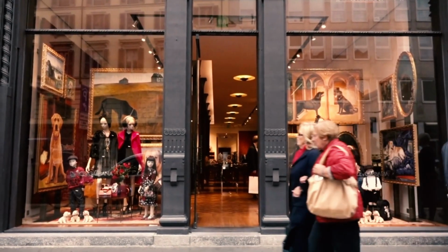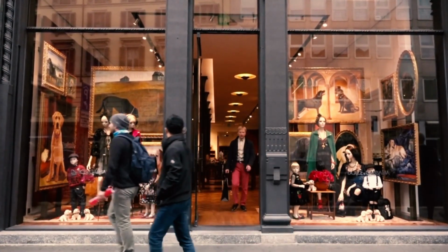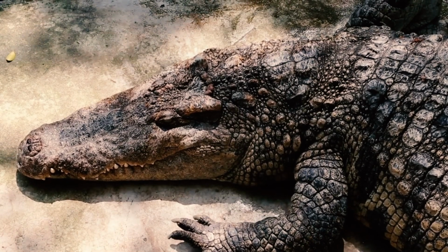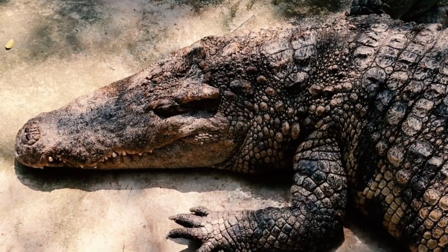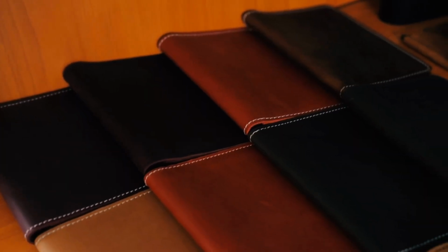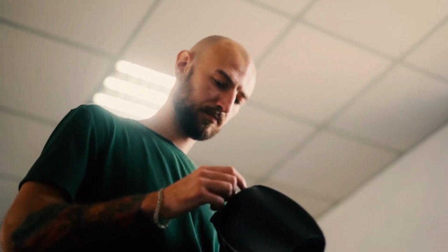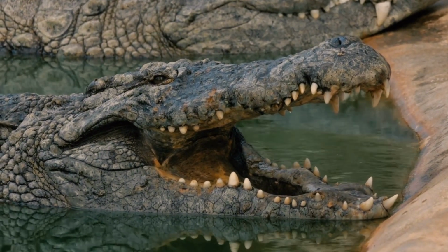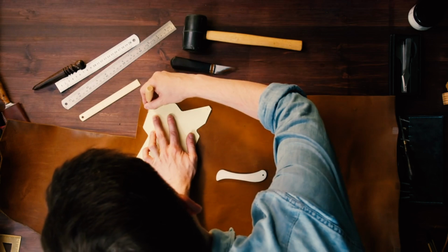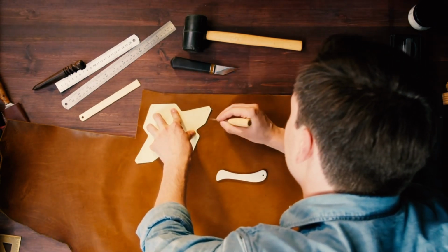Next, we'll explore how the fashion industry's insatiable appetite for exotic leather drives the demand that keeps farms like this operating at full capacity. Imagine a handbag that costs more than a car. Now consider the path it took to reach that price tag. As we trace the crocodile's journey from farm to fashion, we'll uncover the hidden processes and ethical questions that lie beneath the surface of luxury.